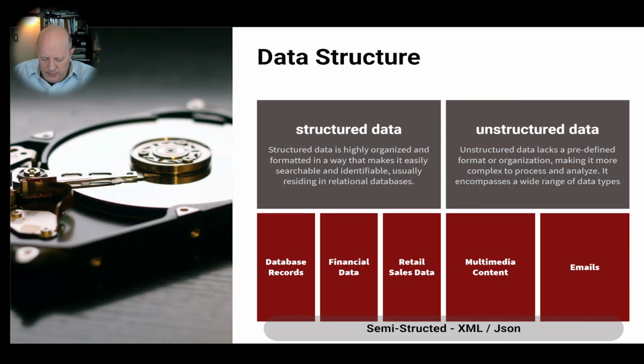So, speaking of structured data, and your book talks a little bit about semi-structured, but let's really break it down to two parts. You have structured data and unstructured data. Structured data is anything you put in a database, anything that you put in Excel, database records, financial data, retail sales, any of that stuff is just rows and columns. Now, I read somewhere that 80% of the world's data is unstructured. I'd be willing to bet that's probably more than that. And I say that's where the money is: unstructured data.